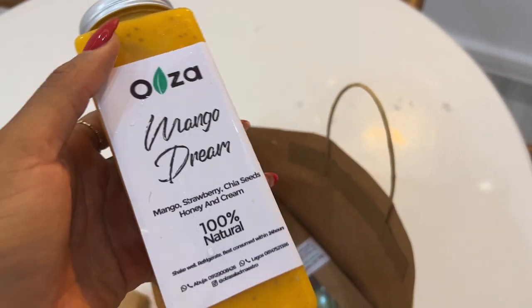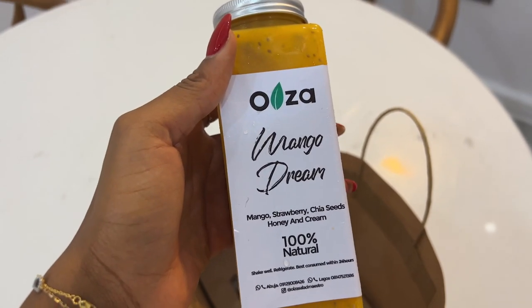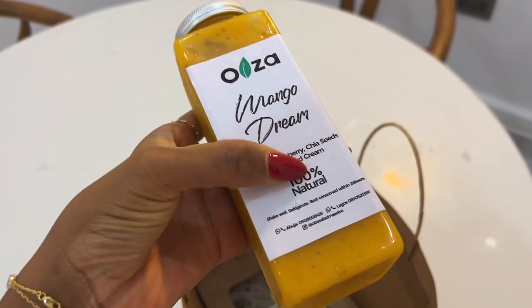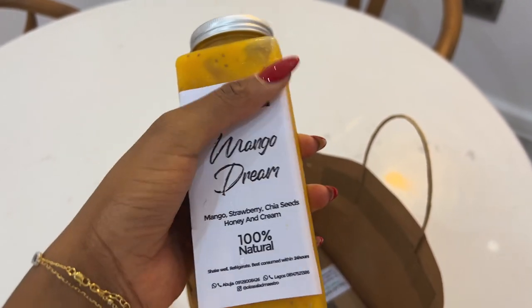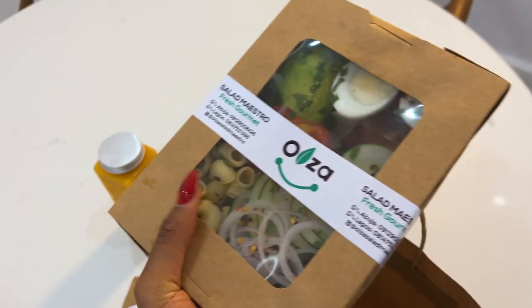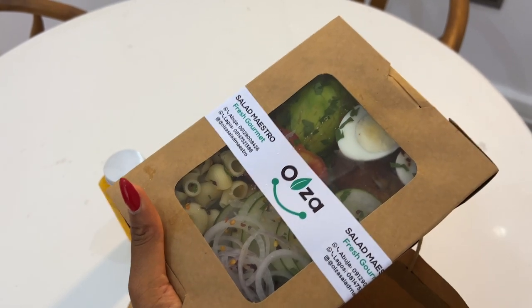I don't know what it is, but this one is mango, strawberry, chia seeds. I told them to take out the cream and they took it out. They said they would use water for me instead. So there is no cream in this. And I got their avocado salad. I'm going to have this for lunch and tell you guys how that goes.